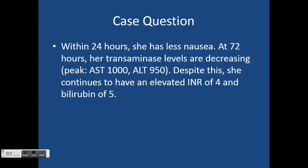Within 24 hours, she has less nausea. At 72 hours, however, her transaminase levels are decreasing after she hit a peak of 1,000 and 950, respectively. Despite this, she continues to have an elevated INR of 4 and a bilirubin of 5.